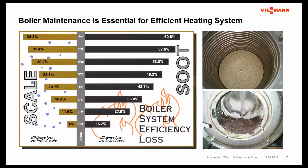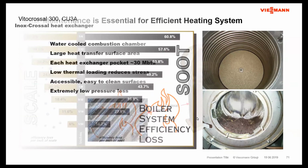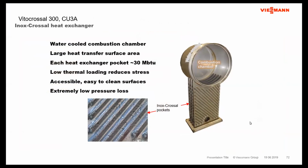So service is a big part of the whole efficient heating system, and also comfort, right? The more wear and tear of the boiler, the more time that boiler locks out on a fault because the conditions in the combustion chamber aren't ideal. Of course, that's more service calls, more cost, versus keeping that boiler in a good state of operation. So all that goes towards the efficient heating system.